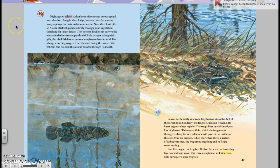Nights grow colder. A thin layer of ice creeps across a pond near the river. Snug in their lodge, beavers rest after cutting many saplings for their underwater cache. Near their food pile, an Alaska blackfish paddles slowly through pond vegetation, searching for insect larvae.